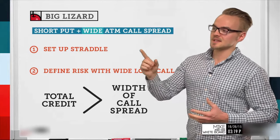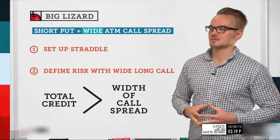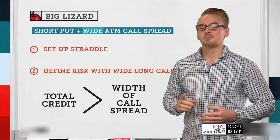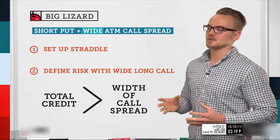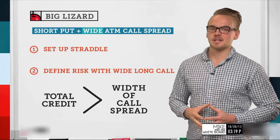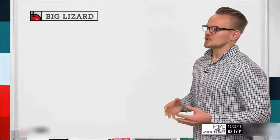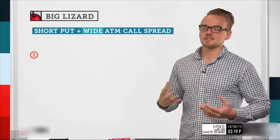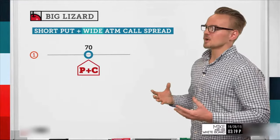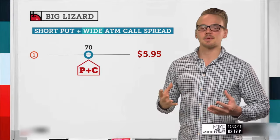Again, setting up the straddle first, if I were to place this trade, I'm going to look to define my risk with the wide long call, but while I'm doing that, I'm still going to make sure that my total credit is larger than the width of the call spread, just like the Jade lizard. Let's break this down with numbers on the next slide. When we're talking about setting up the straddle first, what we basically want to do is sell the put and the call on the same strike and the same expiration.